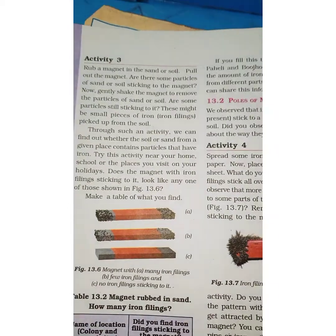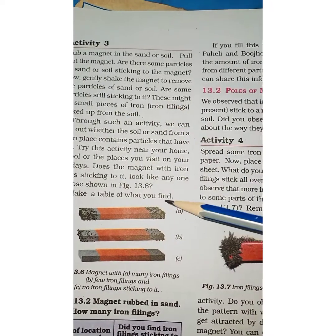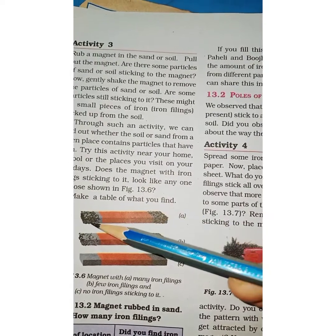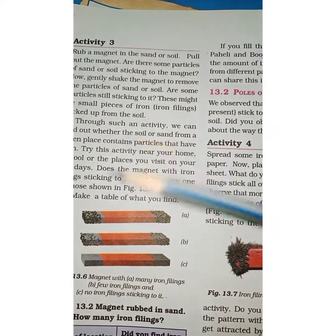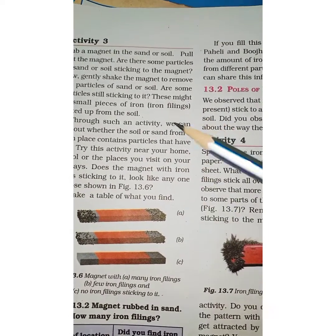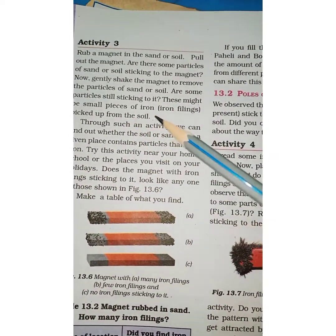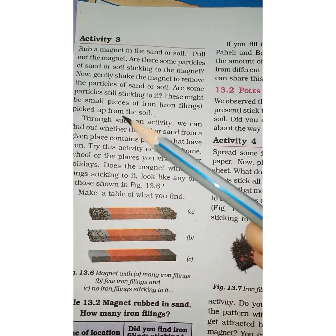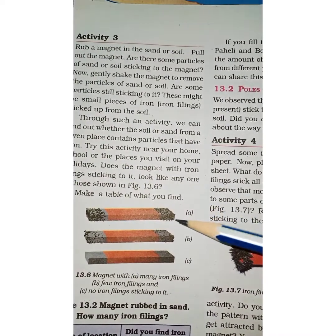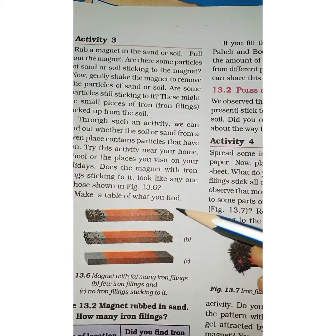Now gently shake the magnet to remove the particles of sand or soil. Here you can see in figure A how the sand particles got attracted towards the magnet. We are gently shaking so that the particles will come out. These might be small pieces of iron filings picked up from the soil. What you are seeing are not sand particles, but small pieces of iron. These are iron filings which got picked up from the soil by the magnet.